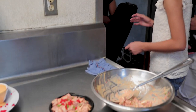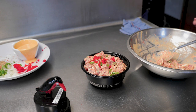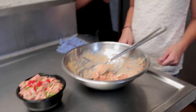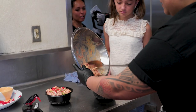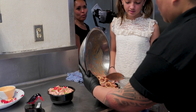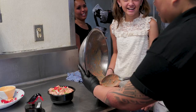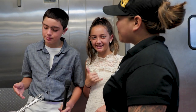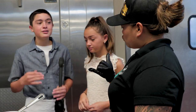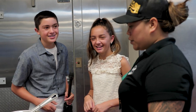Ooh. Oh, that smells good. Thank you. Thank you, Aunty Lehua, for showing us how to make spicy ahi poke. And thank you for letting us try it. Of course, anytime.